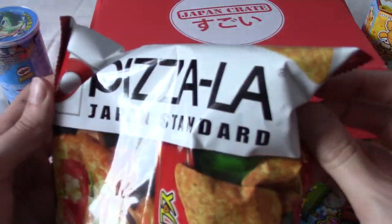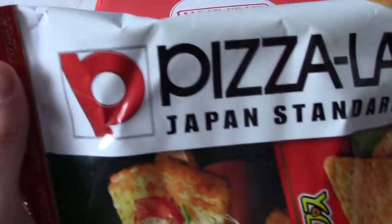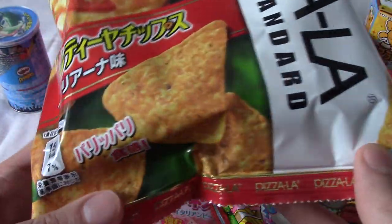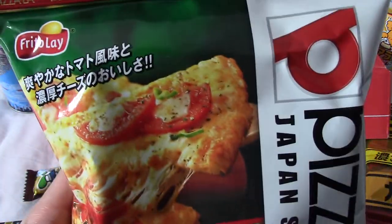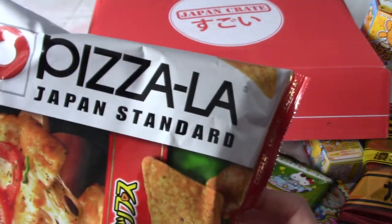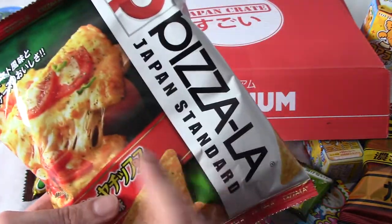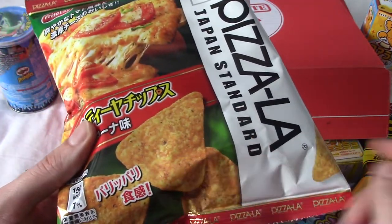One of these lasted. I said Pizza Hut for a second, I was like, yo. Still though, Pizza La, Japan standard. Nothing beats authentic Japanese pizza. Ooh, yo, that's a nice picture. And these are basically pizza Doritos, I imagine. Very nice. I don't even think, this is by Frito-Lay. That's cool. And yeah, if we look on the back, same thing. So, I don't know if Pizza La is a pizza restaurant in Japan, maybe? That's partnered up with Frito-Lay. Or maybe this is Frito-Lay's own crisp series called Pizza La or something. Because the corn chip things are in the shape of pizza slices, I suppose.